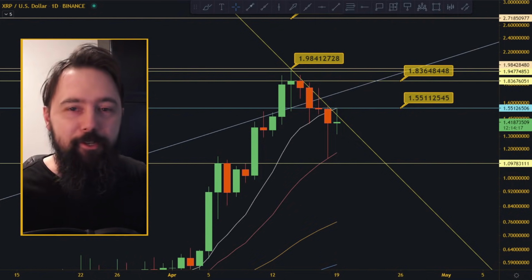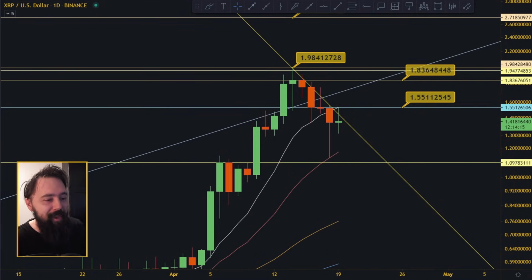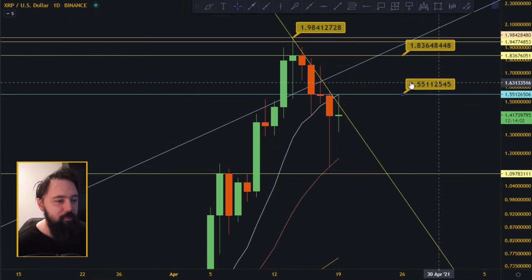That said, let's get into the charts and see what's actually happening with XRP. A lot of stuff is in red right now, but XRP is 0.55% up, and that's very nice. Yesterday we had this big dump. We had this support at 155.